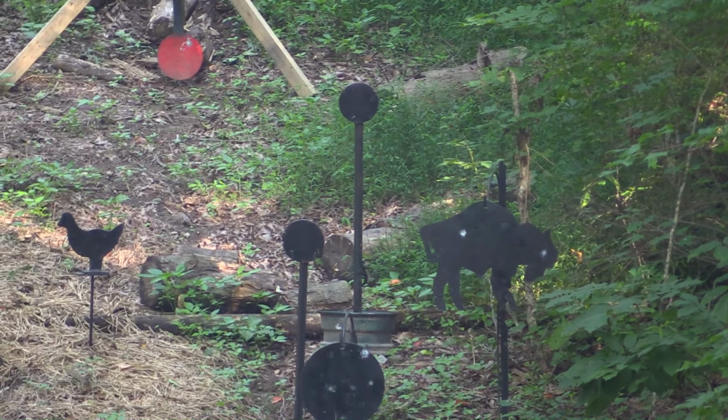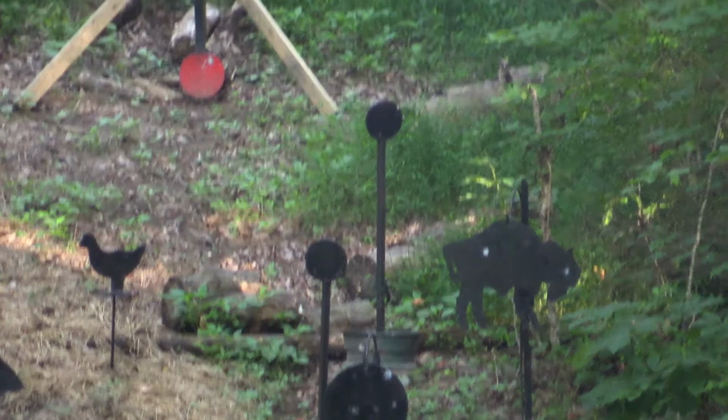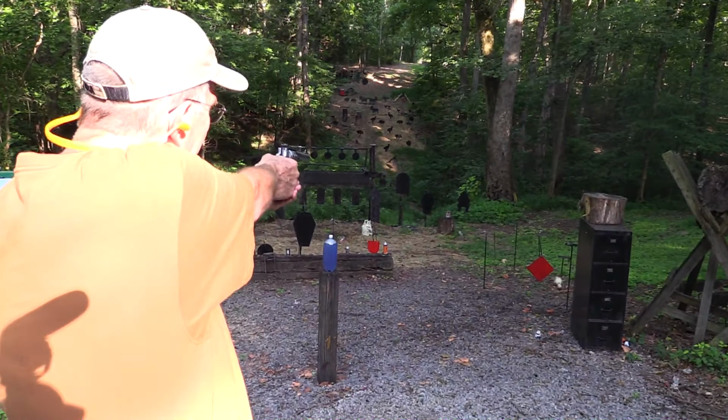I can't tell if I'm hitting it or not. Now I hit it that time. Okay. Not going to start it. Not going to break it loose. Mr. Cowboy, let's put one in your hat.